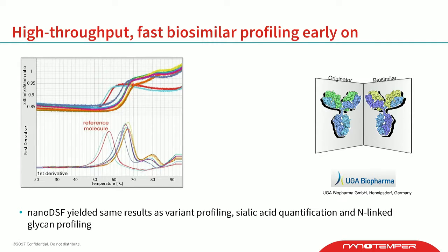In another example here, I want to talk about biosimilar profiling. Prometheus gives you the advantage of being able to screen many candidates early on, making it possible for you to weed out those that aren't promising.